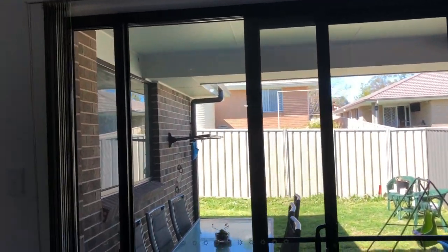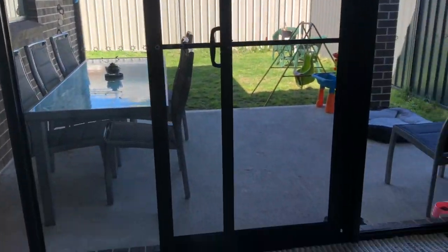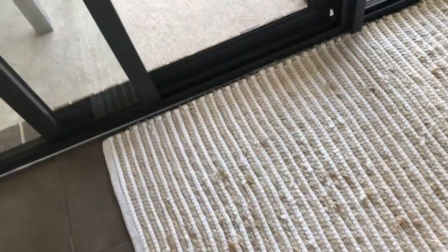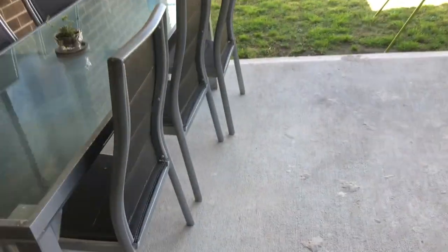Over here is our backyard. It's our screen door, and we have just a plain rug there from Bunnings. I think it's jute and cotton or something. But I'll take you outside and give you a little tour.